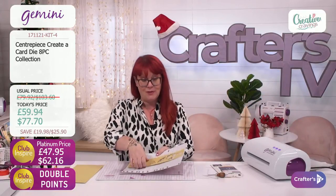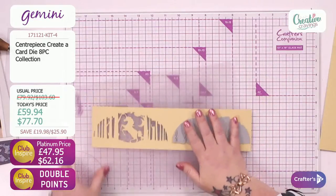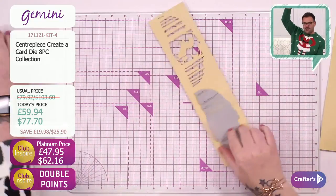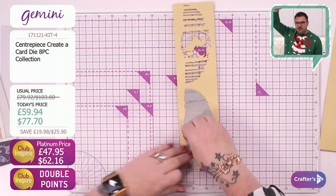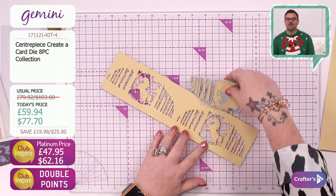But I must admit, I like a big card. Do you? Do you remember when back in the day, the bigger the card, the better? I remember being like 9 years old and getting some cards that were like yay big, as big as you. And they were always padded, weren't they? Yes, huge cards.